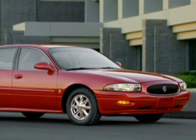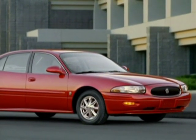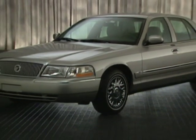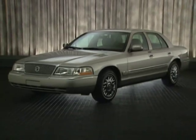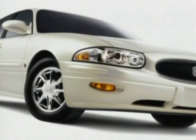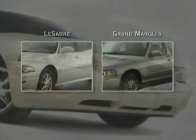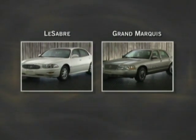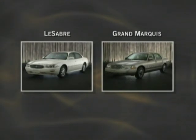Both LeSabre and Grand Marquis have been the standard bearers for Buick and Mercury for many years. They provide full-size, affordable luxury to the North American market. They're classics and provide value for the money. In a heads-up competition, there is a difference when it comes to overall value and the ability to provide quality, reliability, and durability to their owners.